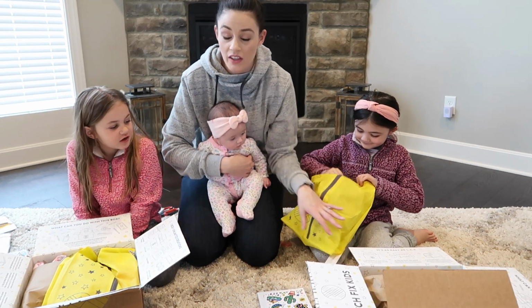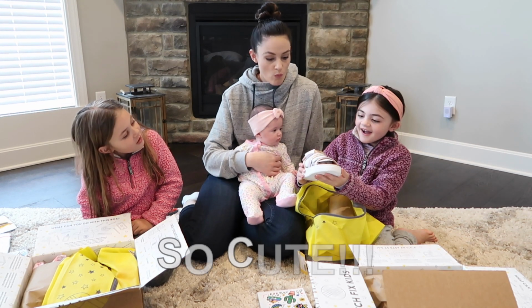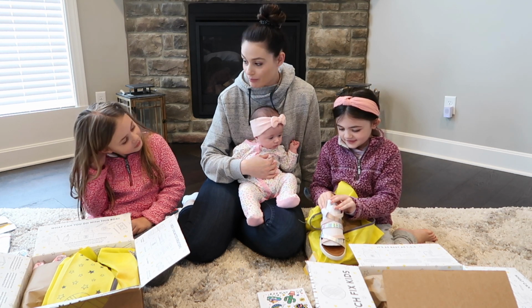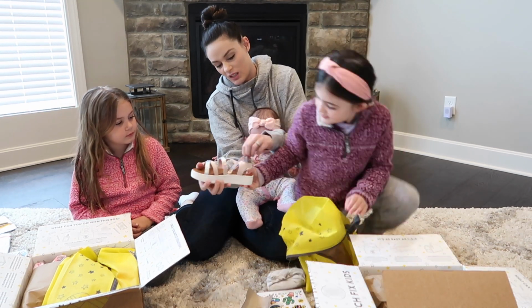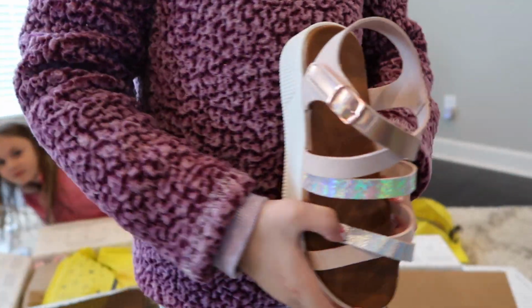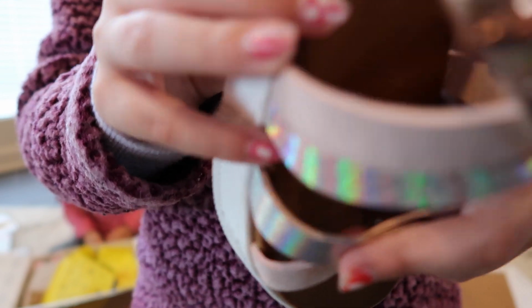Bentley's first thing, when you get this bag, you always know it's going to be shoes. I love these kind of shoes. Wow, you don't have anything like that. Look at my shoes, guys. They have this little thing right here. It's kind of gold, like golden, kind of rainbow-ish.